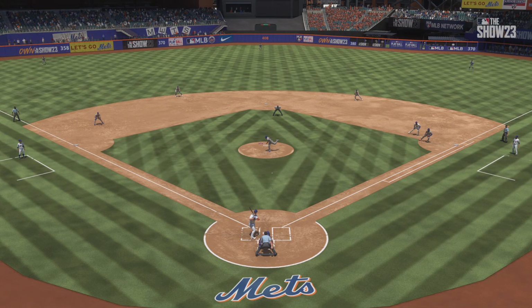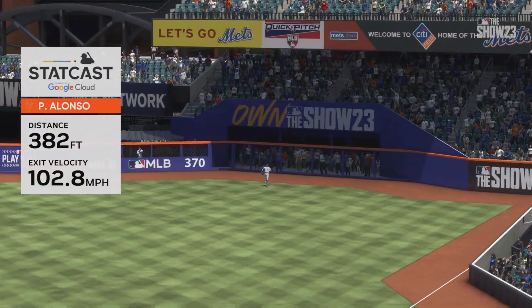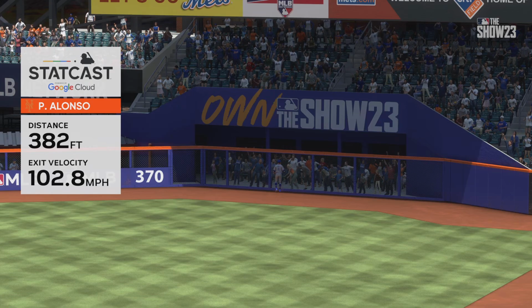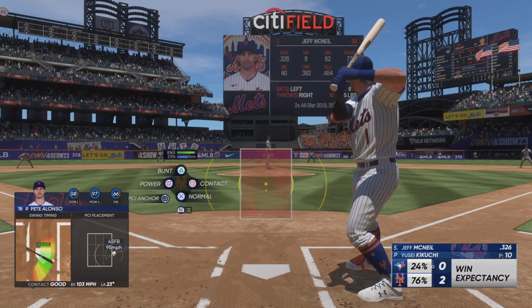That's the exact definition of hitting the ball where it's pitched, taking that outside fastball and driving it the opposite way out of the ballpark. You want to bottle that type of approach. And now here's Jeff McNeil.